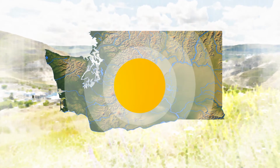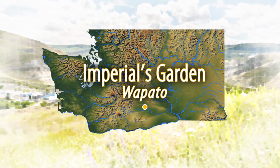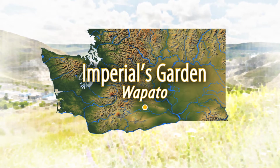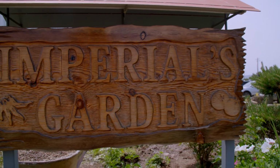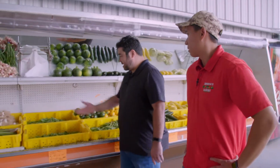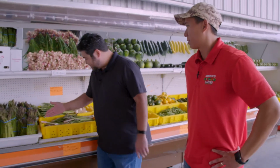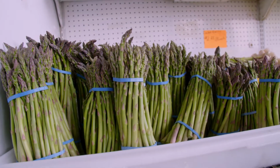Chef Daisley loves cooking with fat asparagus, so Tomas is heading to Wapato, Washington to find the source of these large and delicious spears. Imperial's garden grows a variety of produce, including zucchini, peas, eggplants, and of course, asparagus. I'm talking with farmer David Young to learn more about what it takes to grow a great asparagus crop.